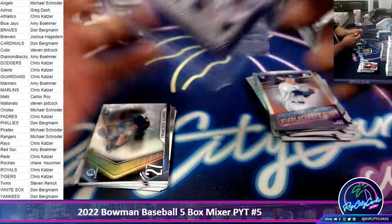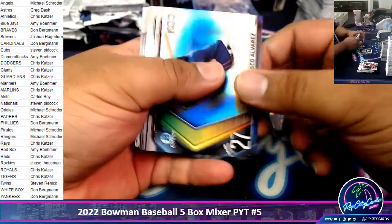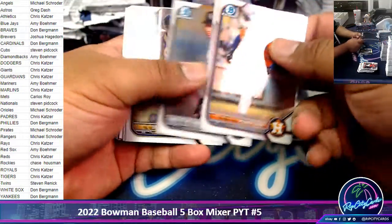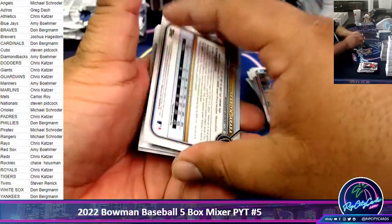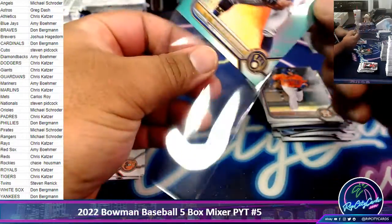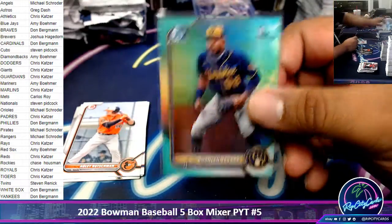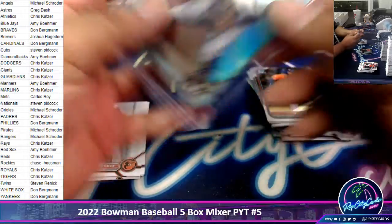Josh, you're welcome, man. Thank you for being patient. I appreciate you sticking it out. Maybe consider buying into my other Bowman breaks. Got a Haraba here to 125, so more Brew Crew mojo.